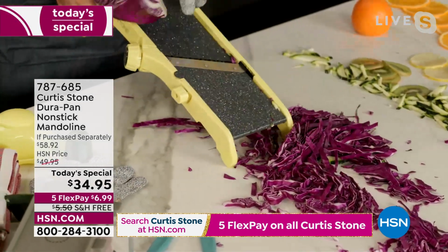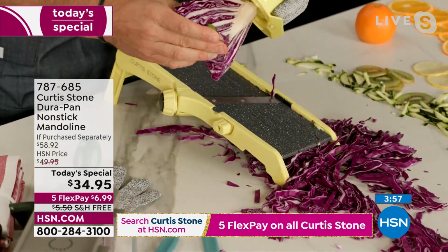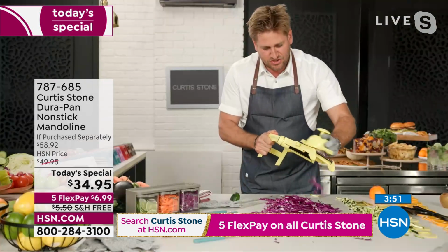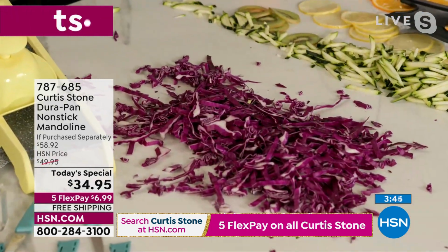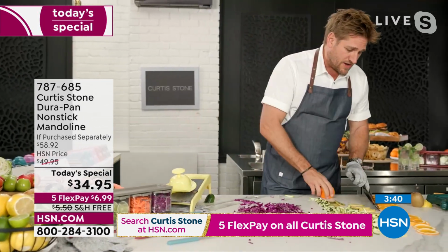I mean, imagine the coleslaw that you can make. If you want to use the tool, which is the guard, please go ahead and go for that. That's absolutely fine. It works brilliantly as well. You can see it going straight through there. But when you can do that much, whether it's onions, who likes cutting onions? Oh, I know no one likes cutting onions, and now you don't have to worry too much.